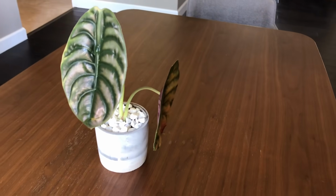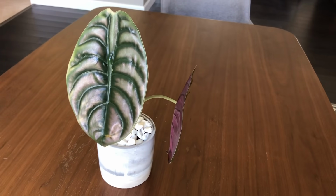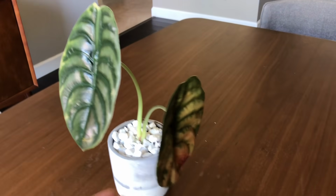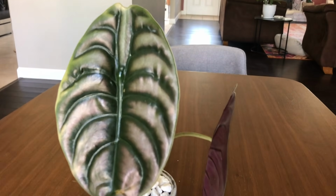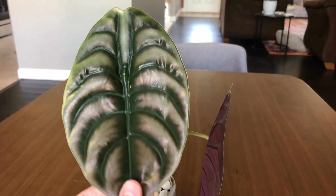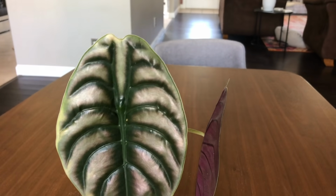These are the same 2 leaves it had when it showed up. I haven't had to cut any off. You could tell the older one is probably gonna die, but that's most likely just from shipping. A lot of alocasias will do that. But I've had this probably about 2 weeks now. Maybe a little bit over 1 week.